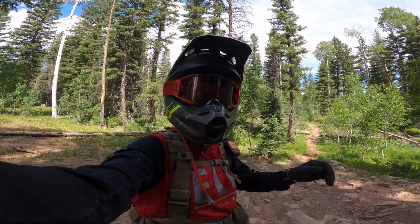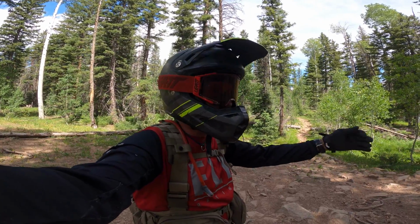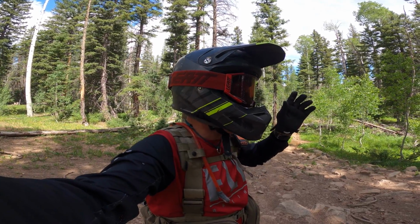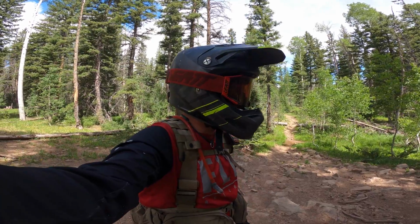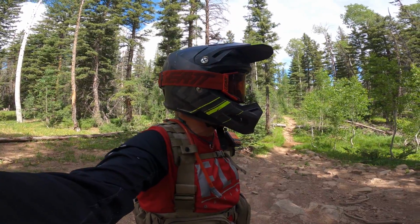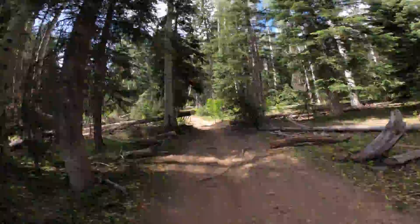Now this next section is pretty cool because it goes downhill, weaves through a whole bunch more rocks, and then it climbs up through probably the hardest section of the whole trail, which is not very hard, but it can be difficult, a lot of roots and rocks and stuff like that. So we're gonna head on down the trail. I'll show you guys what that looks like.